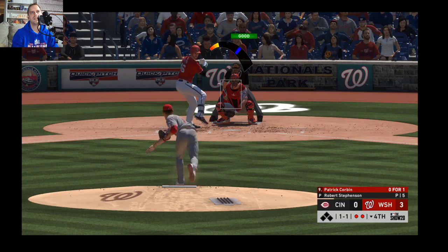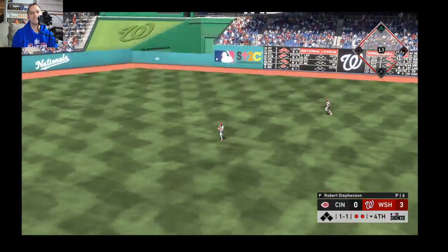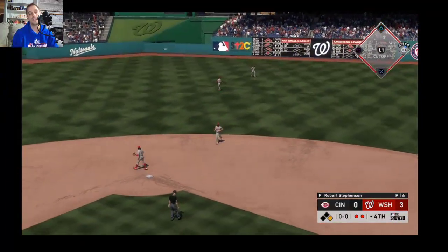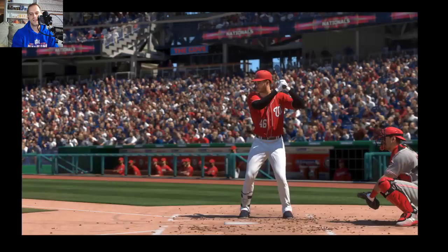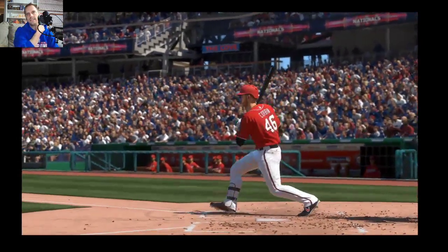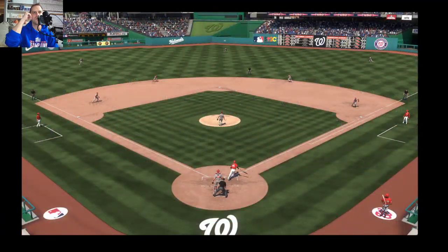1-1 on the way. That one's through the hole and a base hit. So Corbin helping himself out here in the bottom of the 4th and gets a 2-out single. So that'll turn this lineup over and bring up Howie Kendrick. Walked twice today. See Corbin helping himself out.